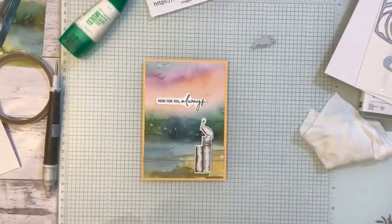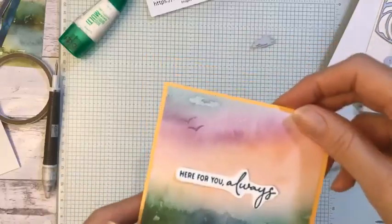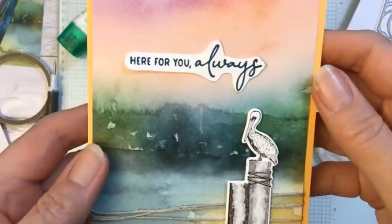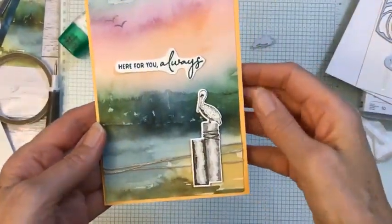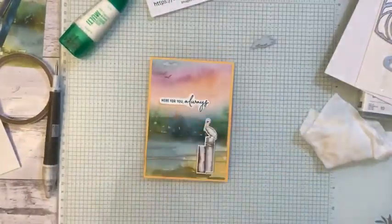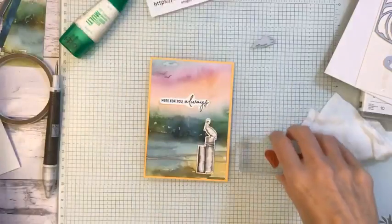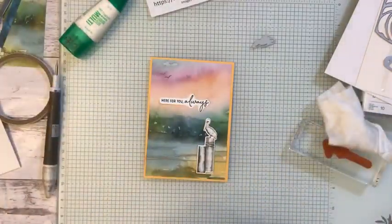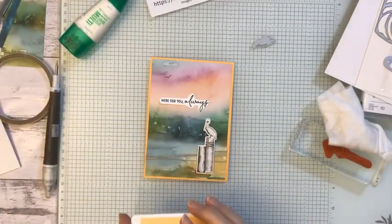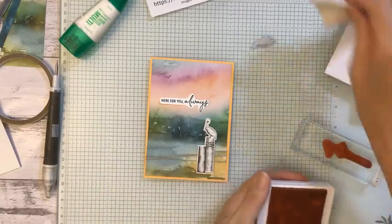Now, do we still want to stick with that colour words? There's a good question. So that is Pretty Peacock, because I started with a Pretty Peacock card before. And then I went to the lighter one because I thought it looked better. I don't know whether we want to keep the words that colour. We could try stamping them, couldn't we? Let's try. Let's see what this is like. Peach Pie. I haven't used it yet.